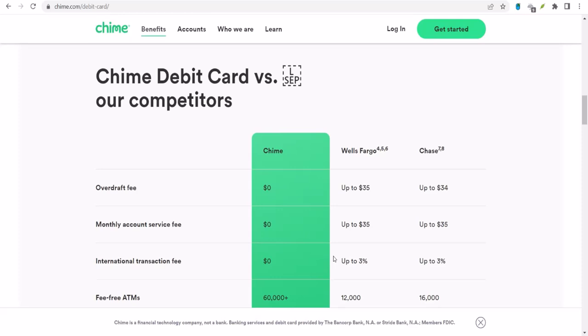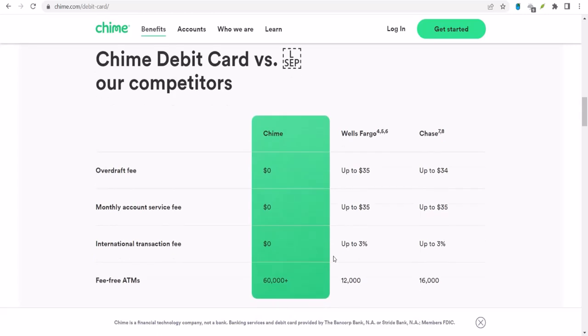So, how do you stack the odds in your favor? Well, it's all about showing Chime you're a reliable customer. Having a stable income, a clean banking history, and being able to verify your identity are the main ingredients.